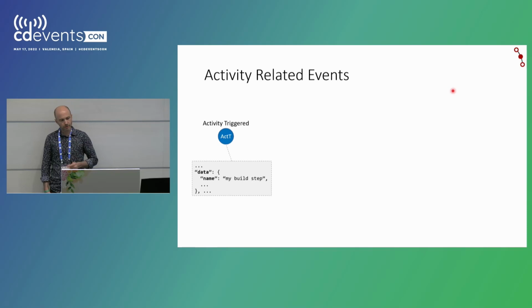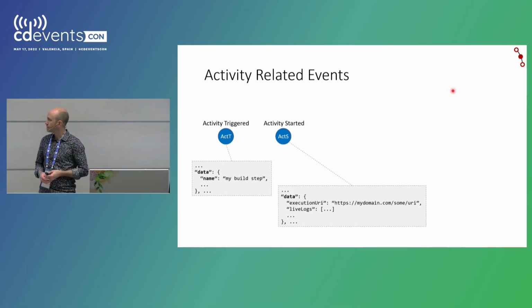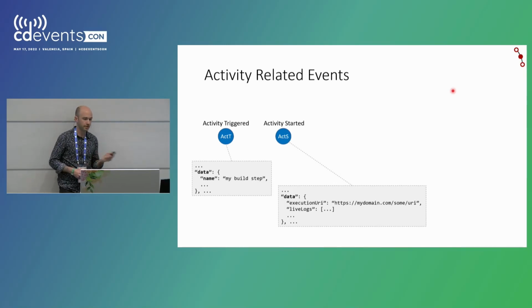And the activity-triggered event has only one mandatory field. That's the name field in its data object. And then there are a lot of optional fields, but those we can leave for now. Then when this activity starts, you would send an activity started event from your system. The activity started event actually doesn't have any mandatory fields, as I said in the previous picture there. It has, though, some optional parameters.